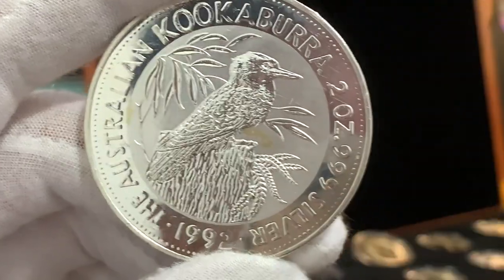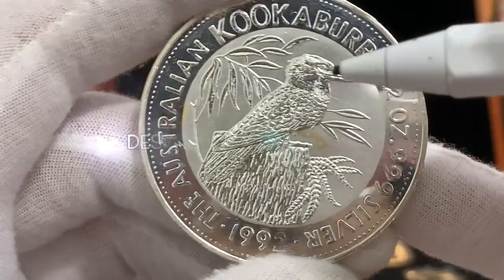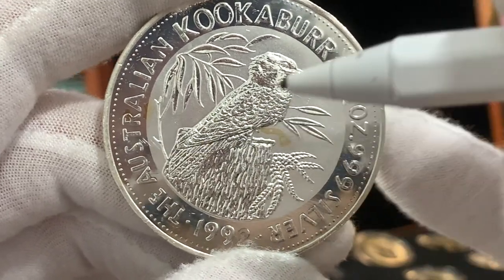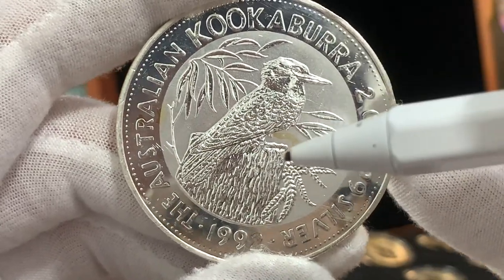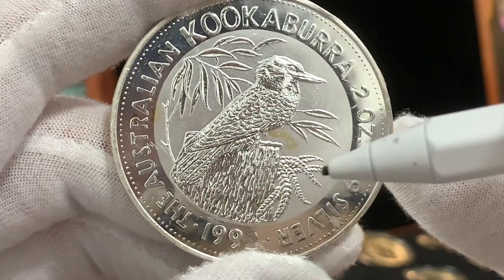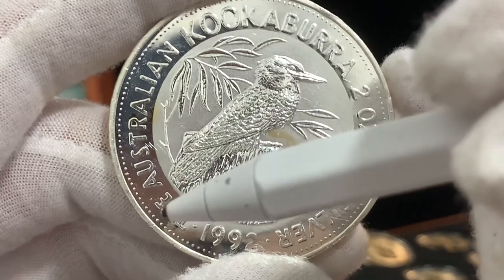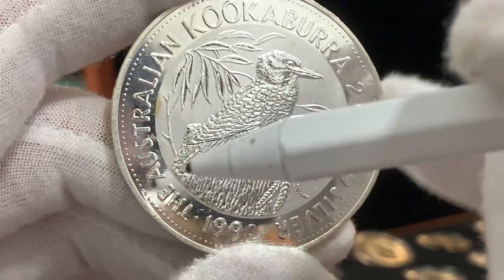Right here on the reverse, the condition is much better, with just a little bit of tarnishing, as I pointed out just now. You can see this design here by Stuart Devlin. And on it, you can see a kookaburra facing to the right and perched on a branch. The design is set on an almost matte finish background.